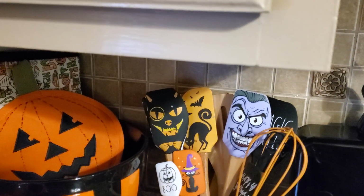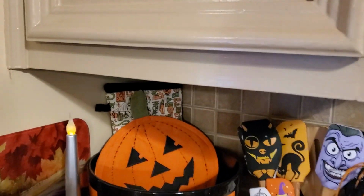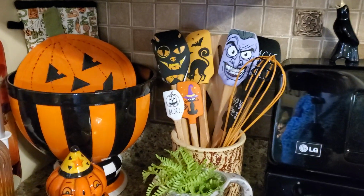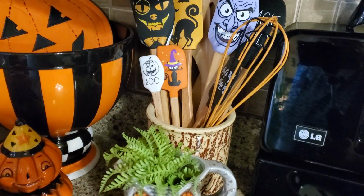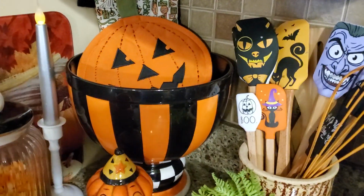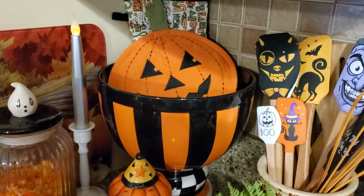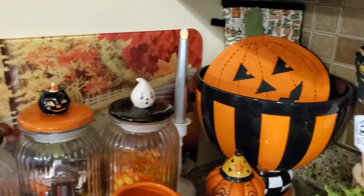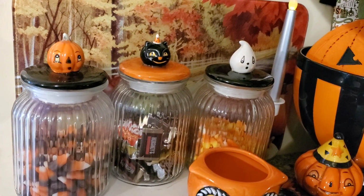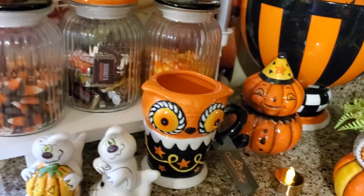I'm trying to see if I can turn these pictures on. I'll never get the other one turned on, so I'm not even going to try. There are some of the really cute Halloween spatulas, and they're in that brown spongeware crock that we got. And the cute owls. And this big bowl, we got that at a yard sale when we visited the kids years ago. And there's where I put that wonderful fall counter saver. More Johanna Parker. And there's that cute owl our friend got us.